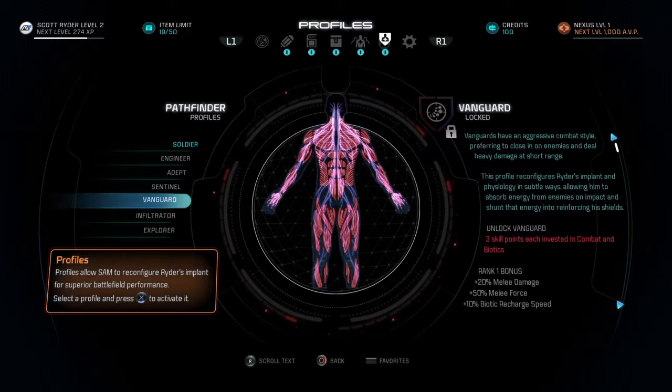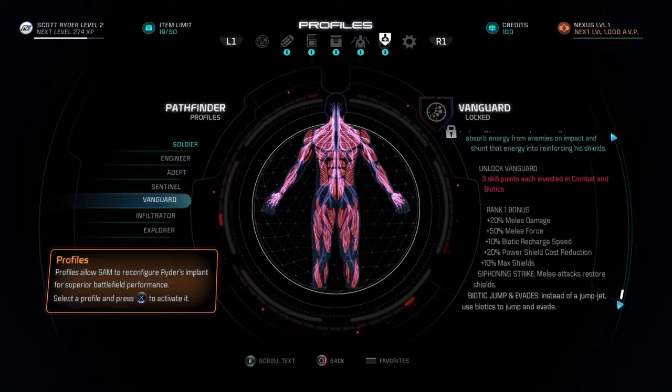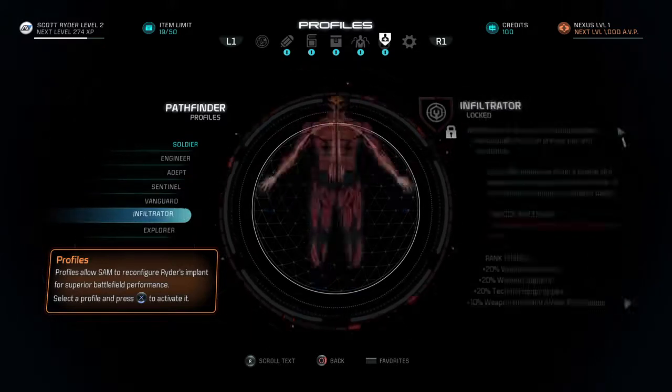The update or something? Anyways, this profile reconfigures Ryder's implant and physiology in subtle ways, allowing him to absorb energy from enemies on impact and shunt that energy into reinforcing his shields. Nice. Into combat and biotics. Nice. This seems pretty cool, the Vanguard. Rank 1 bonus: 20% melee damage, 50% melee force, 10% biotic recharge speed, 20% power shield cost reduction, 10% max shields. Siphoning strike: melee attacks restore shields. Nice. Biotic jump and evades. Yes, again, it has the biotic jumps.